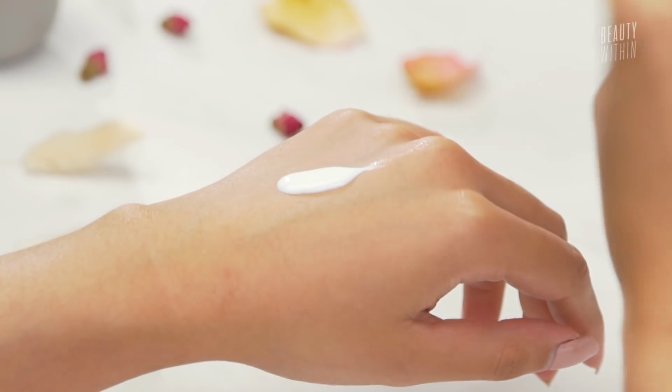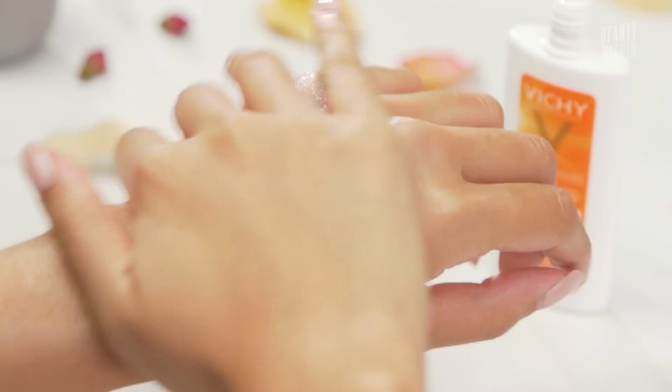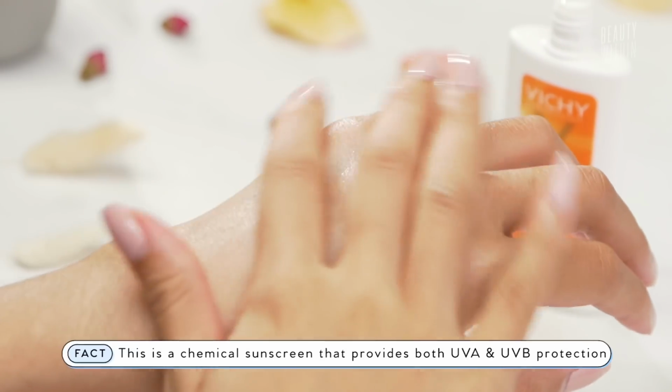Actually, Vichy's a brand that I've been meaning to look more into because I feel like with these French brands, they're a little underrated, but they have really great products. And you know, French women, they know natural beauty. They do. So this, just putting it on the back of my hands, has a very beautiful, fluid, lightweight texture, and it just blends so beautifully into my skin.